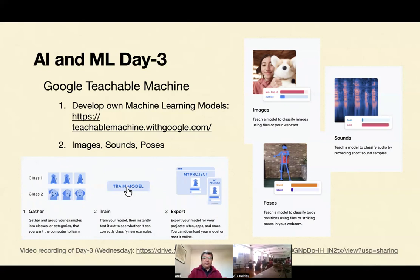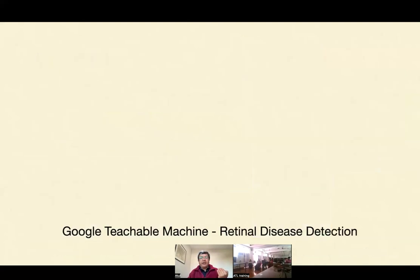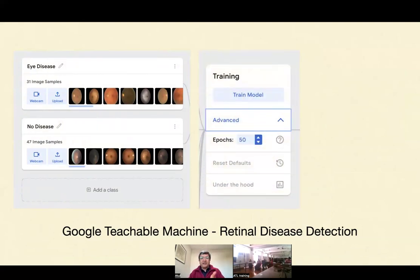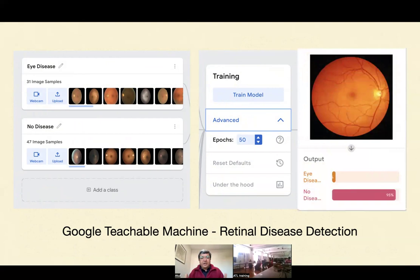Then, if you remember, we exported the model and we could call it in Scratch or in PictoBlocks and use our own model. So Dancing with AI was pre-made models. Google Teachable Machine was where we created our own model. And then, if you remember, we had done all these kinds of things. We had done retinal disease detection. So you can create the model yourself.